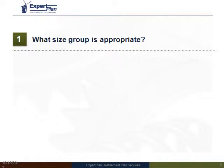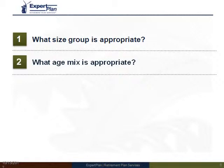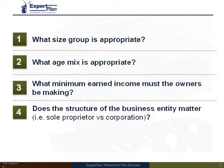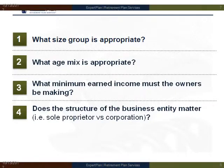So the questions you need to ask to make an appropriate determination on whether your prospect or client is an appropriate new comp candidate: what size group is appropriate, what age mix is appropriate for a new comparability plan, what minimum earned income must the owners be making, and does the structure of the business entity matter, sole proprietor versus corporation. The illustration requests that we get numerous times do not fit new comparability because of various issues associated with each of these questions, and we will get into some sample designs that will illustrate what we're talking about.